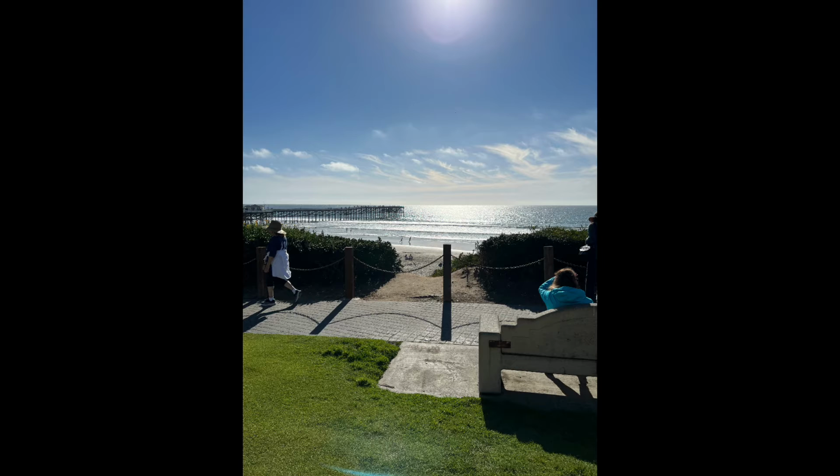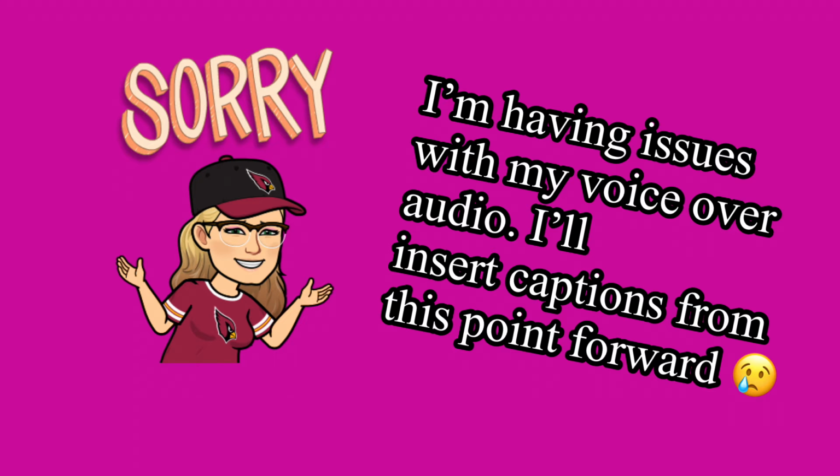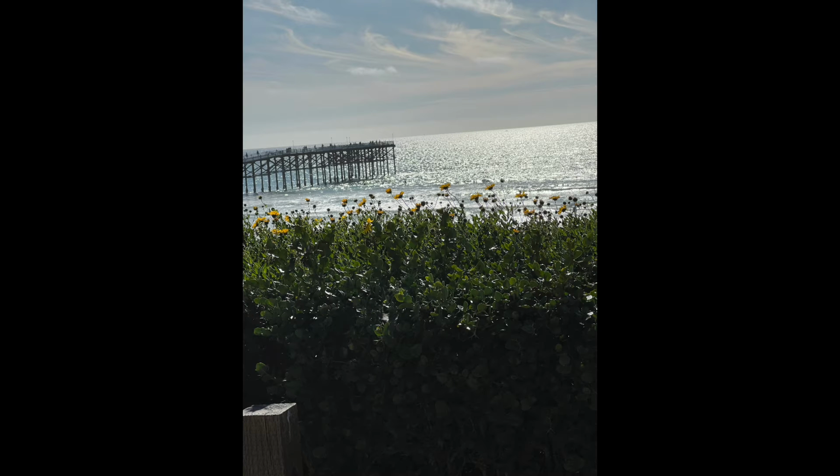So this is like several steps past the pier that we were just out on, and I thought it was just a beautiful spring day. Especially for February, it was nice and warm. Everything was blooming. It was just gorgeous outside. Everything was beautiful and green while we were there and blooming. It looked like a beautiful spring day.